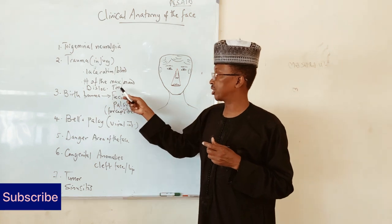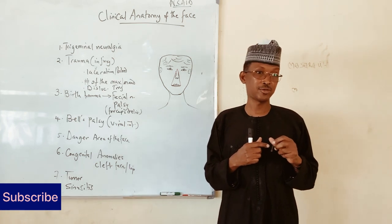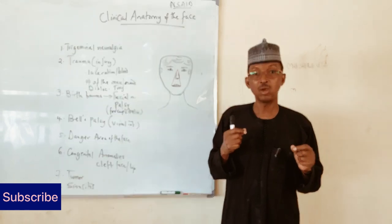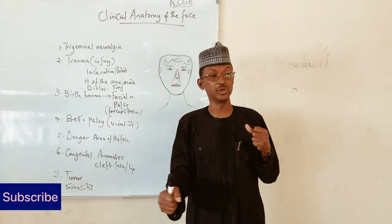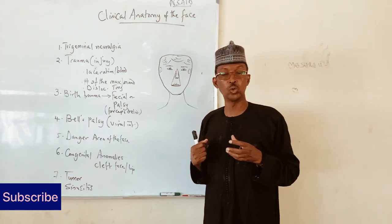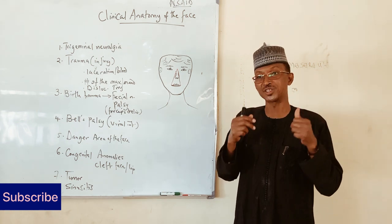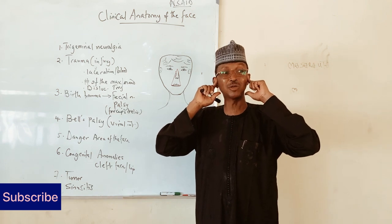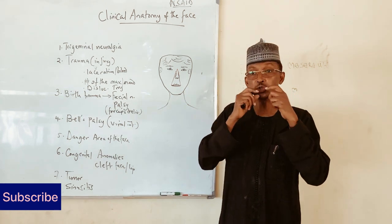And also dislocation of the temporomandibular joint. That joint can get dislocated as a result of excessive laughter. When you laugh too much, occasionally the joint can get dislocated. Or as a result of trauma, when somebody has a motor accident, or when you bang your head on a very hard object, or when somebody gives you a blow on the side of the joint. There are so many ways one can have temporomandibular joint dislocation. And once it is dislocated, if it is bilaterally dislocated, the two dislocate at the same time, the mouth tends to remain open. So you cannot close your mouth.